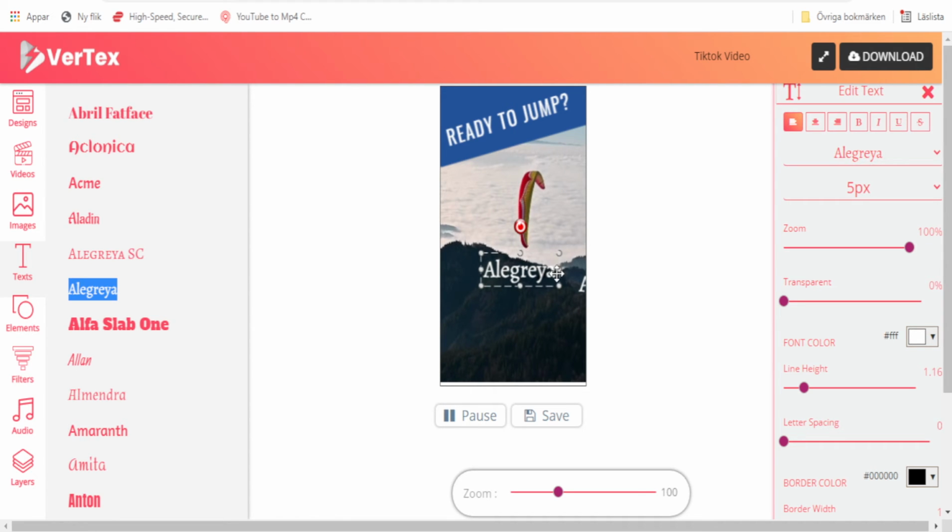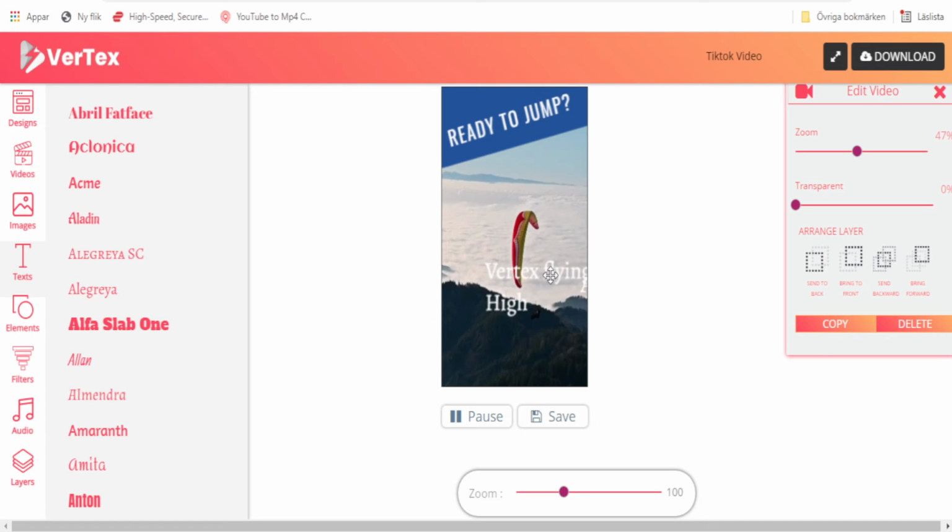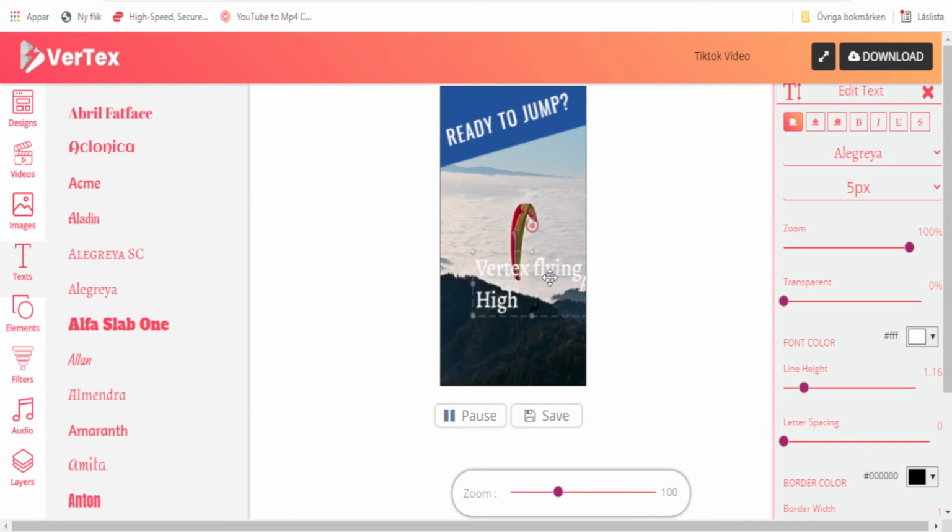We can also write something in here. So, vertex flying. Hi. And we can move it around. We can make it, center it.